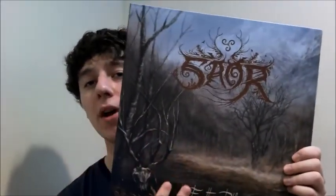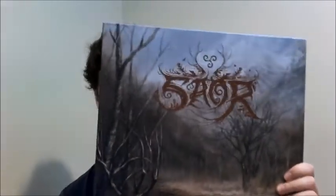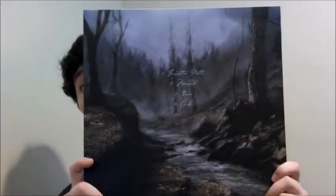It just looks like a perfect fall album cover, which is good because the record itself sounds like it's the perfect record to listen to during the fall season. On the back of this thing you have the track list with some more gorgeous artwork in the background. Yeah, if you couldn't already tell, I really love the artwork here on this thing. And then when it comes to the record itself and the sleeve that it comes in, it's pretty nice too.